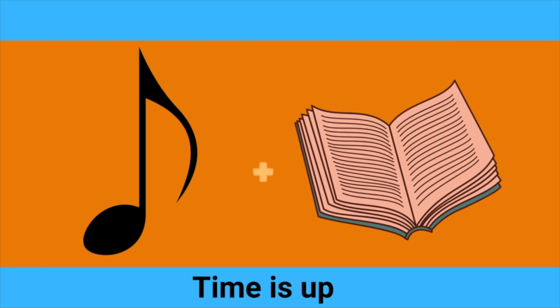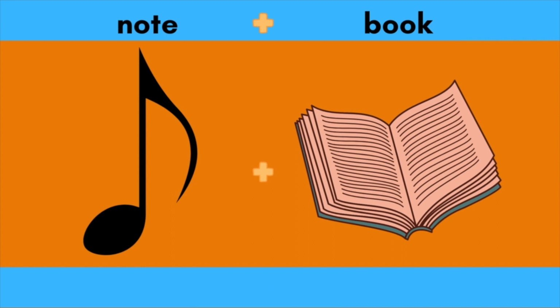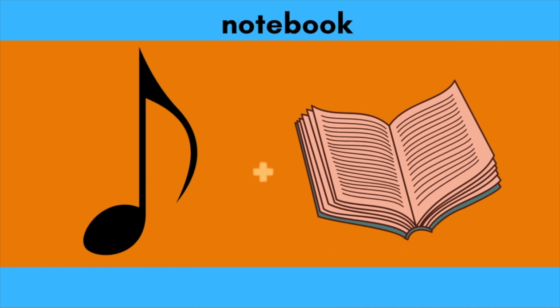Puzzle number seven. Time is up. Note plus book. Notebook.